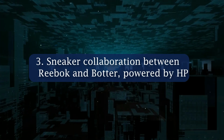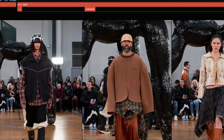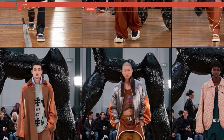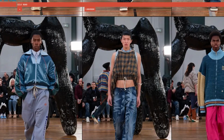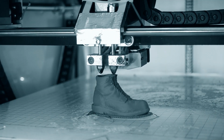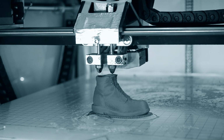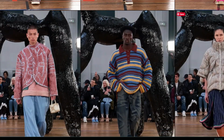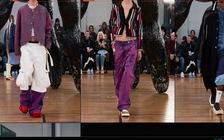Number 4, the Silkroad by Namesake. The latest collection from the Taiwanese fashion label Namesake is called the Silkroad. It shows a lot of creativity and care for detail. One of the standout features of this collection is the use of 3D printing technology to create lattice bottoms for their boots and heels. Carbon, a company that is a pioneer in 3D printing technology, made this engineering feat possible.